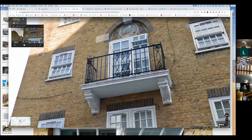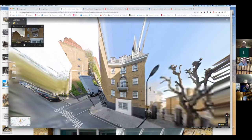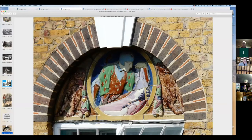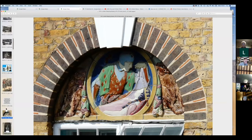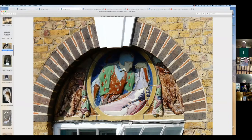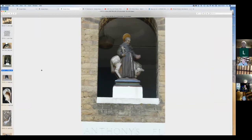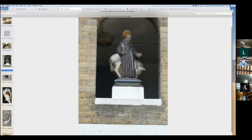And they've weathered quite well because of the process that Gilbert Bayes discovered through the Dalton factory. So should we go round, this is in the next street. These are some flats called St. Anthony, St. Anthony of Padua, whose finials were based on him.